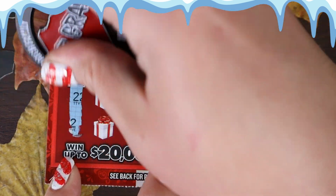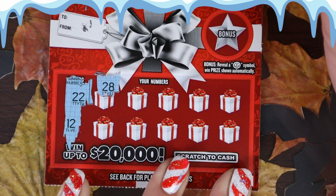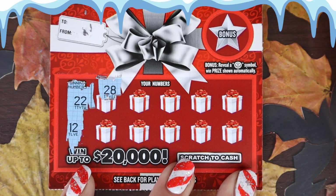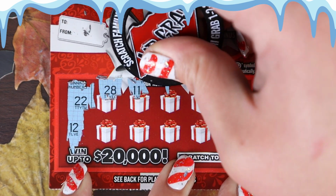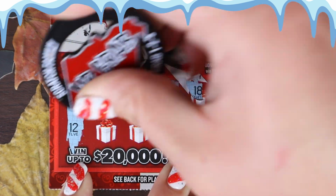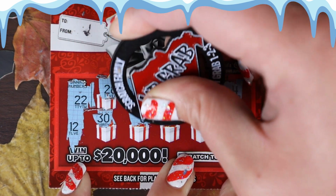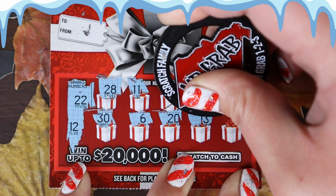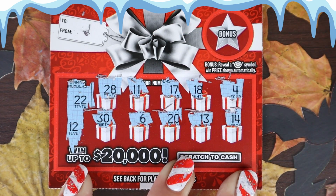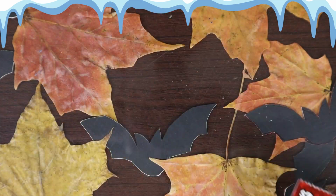24. Also, the losing tickets can still be entered in the second chance entries on the Collect and Win app. We need 22 and 12. 17, 18, 4. 22 and 12. Show me a symbol. That'd be even more fun. Oh, wait. No wins. Bonus is a drum.